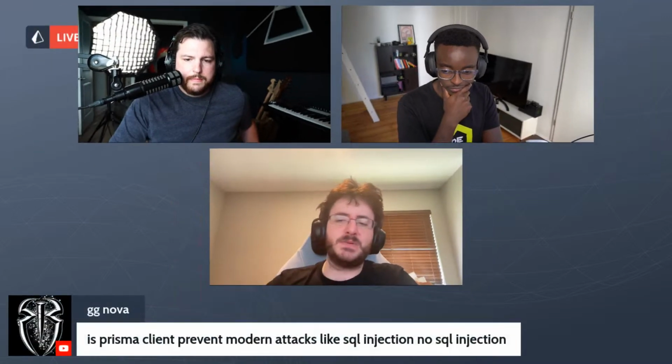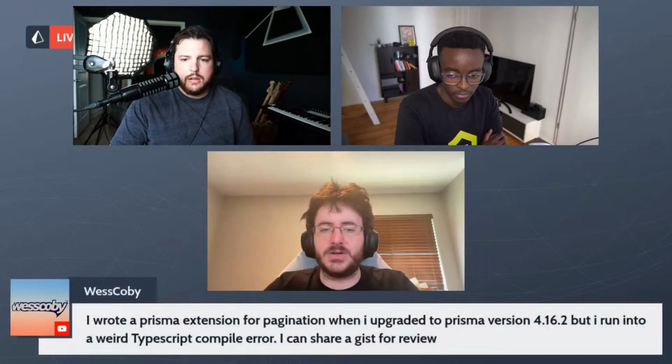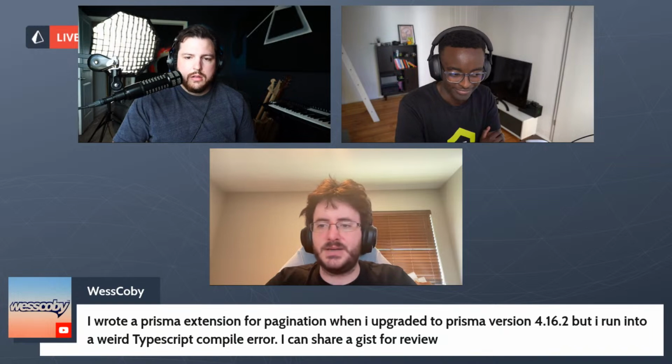Another question that came in from GG Nova: is Prisma Client preventing modern attacks like SQL injection and NoSQL injection? Yes, we do a lot to make sure that those kinds of attacks are not possible within Prisma. Even if you go down to raw SQL, it's still prevented via templated strings. So it's all good there. Dangerous. Always watch out for it, but yeah.